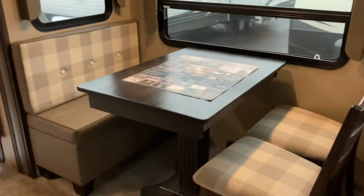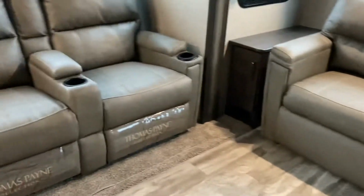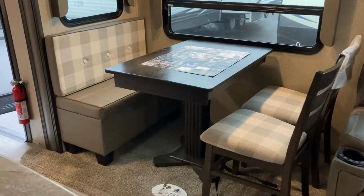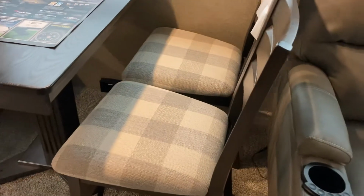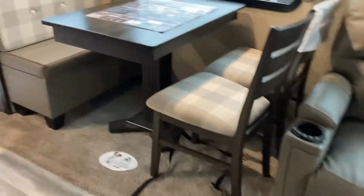The dinette is split, 2 chairs on one side and a bench on the other. That bench doubles as an ottoman, so you can pull that out, slide it over here, and use it as a footstool for your folks on the couch if you're sitting around having a little entertaining time. It also stores some items because it pops open like a chest. So there's room inside. Those chairs will pop open as well. Keep your cards and knickknacks in there, anything you want to keep hidden.